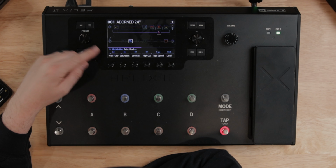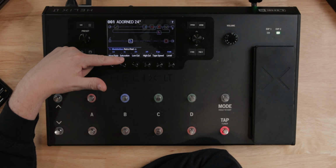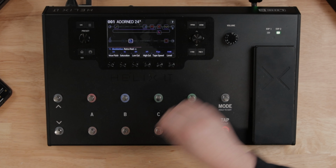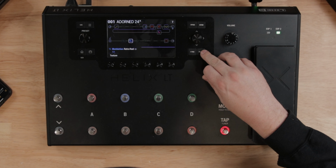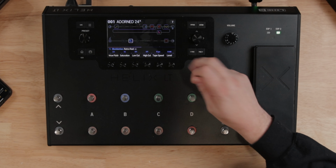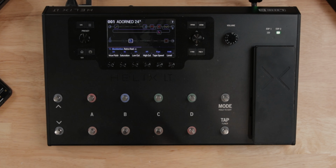That's not what we're gonna do with this block. What we're gonna do is bring up the wow and flutter just a little bit at about 2, add just a little bit of saturation, put the tape speed at 15 inches per second, and the textures at 63 or 6.3, which I think is the stock feel. And this alone, which is a real subtle setting on top of your tone, it makes it feel, kind of gives it that analog warmth and character.